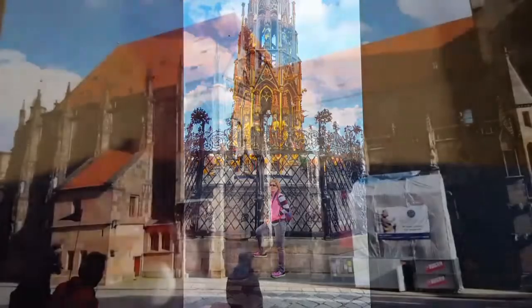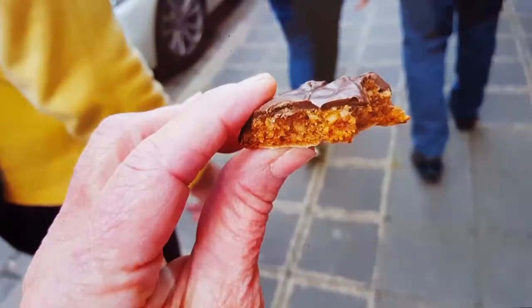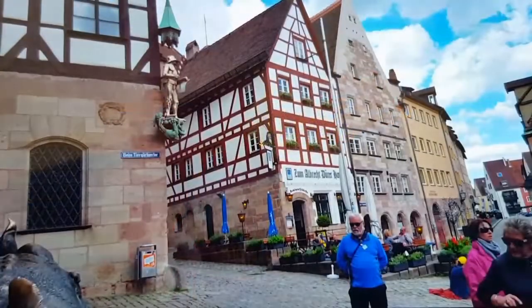This is again in downtown. This is the main church in Nuremberg, in the walled city. We tasted chocolate gingerbread cookie along the way and had bratwurst at the end.